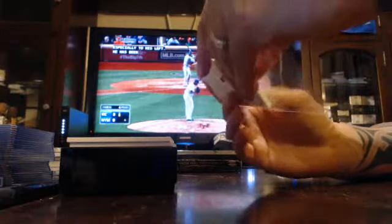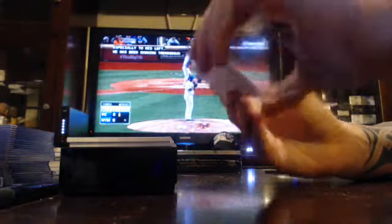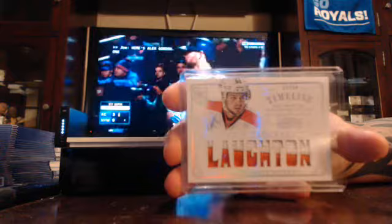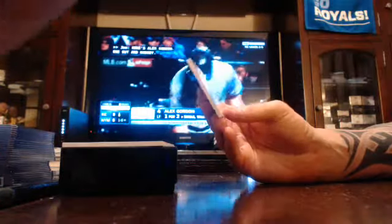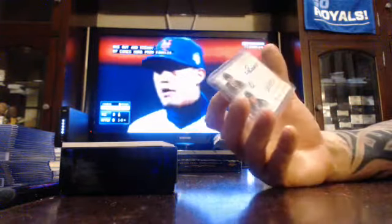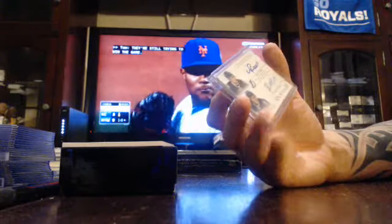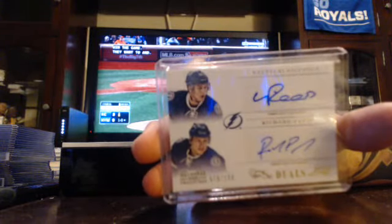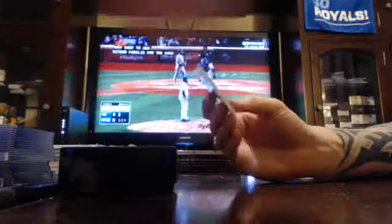Two-color timeline patch, number to 50, Philadelphia Flyers, Scott Laughton. Dual autos, number 100, Tampa Bay Lightning, you got Valtteri Filppula and Richard Panik.